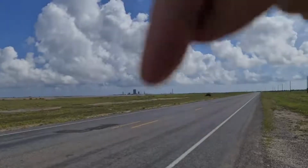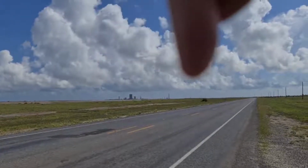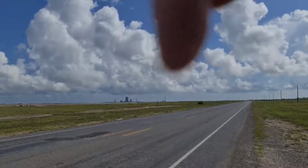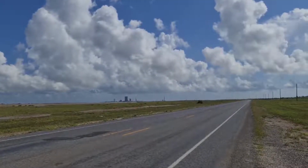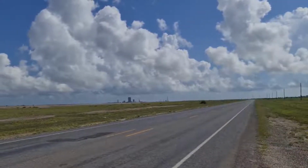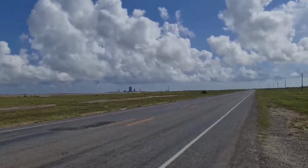There's actually two parts to it. This part here is the rocket factory, and this part here is the launch complex. It looks like they're right next to each other, but that's an illusion because they go a long way towards the ocean. We'll see that when we get a little closer.